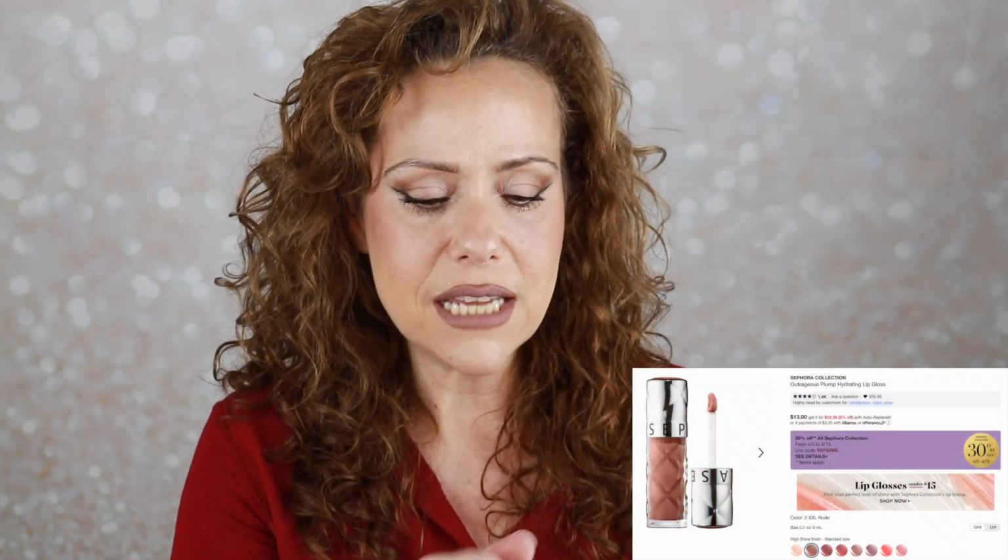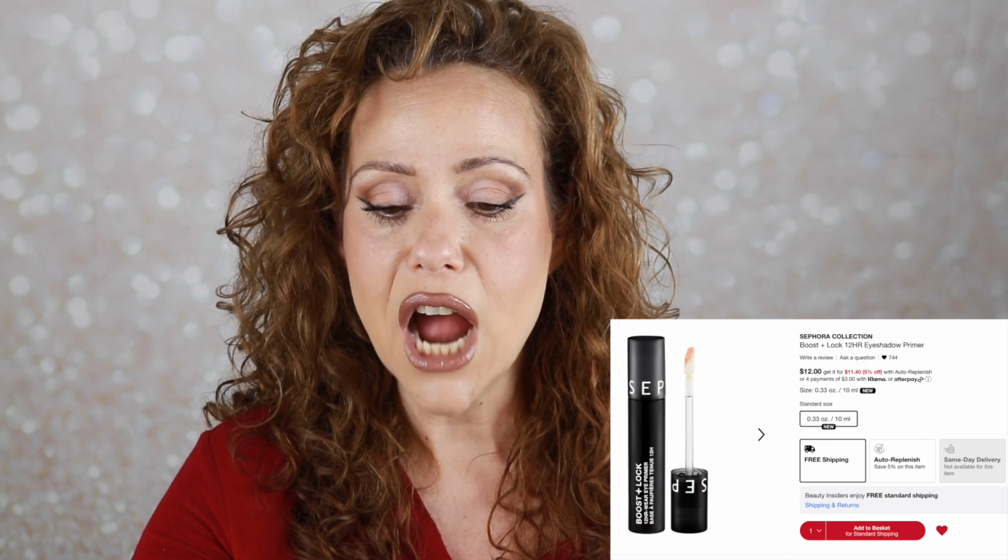So my shade is in XXL Nude, and I waited to put it on because I wanted you to see how pretty the liquid lip was, and no transfer. So pretty and glossy, a little minty on the lips, and again, 30% off. Fantastic price. What I have picked up for now is the Sephora Collection Boost and Lock 12-Hour Eyeshadow Primer.